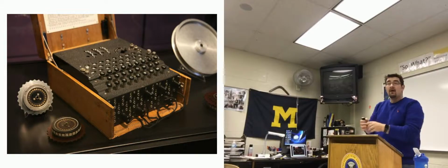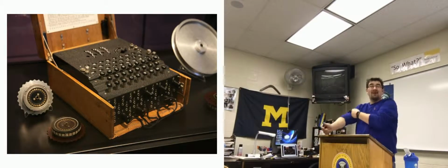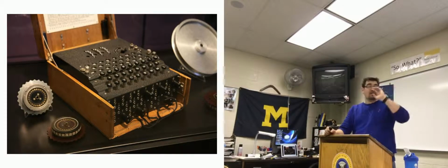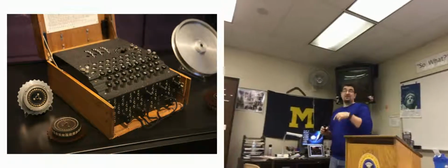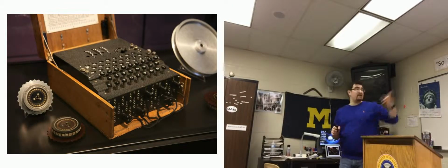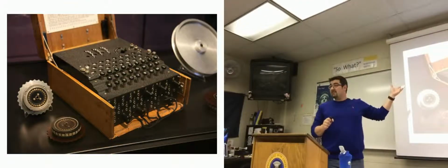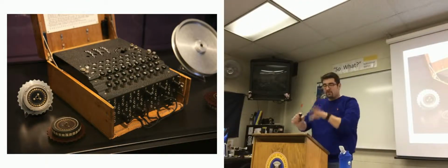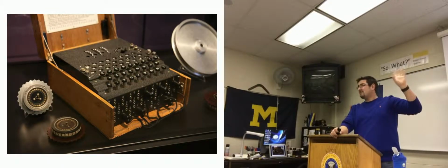Before the war, the Poles had actually pretty much broken an early Enigma machine. And before Poland got invaded, they shared that information with the British. So the British had a little bit of a leg up on trying to figure out this monster and how to break the device. And ultimately the device will be broken. But before we talk about that, I want to talk about how it actually works, because it's really ingenious.